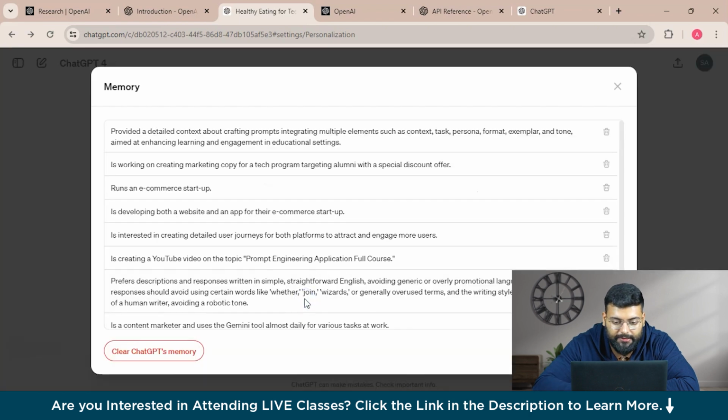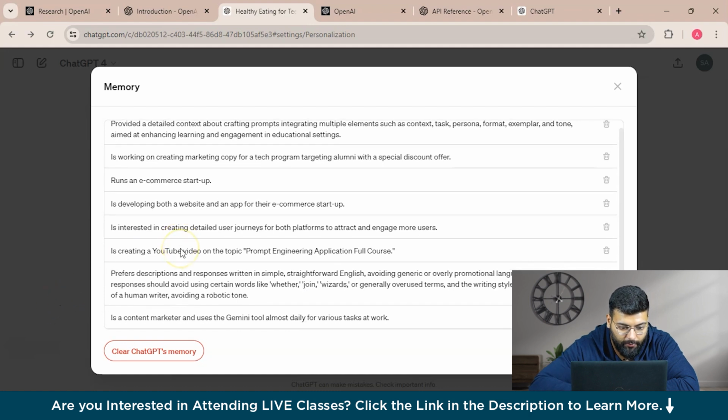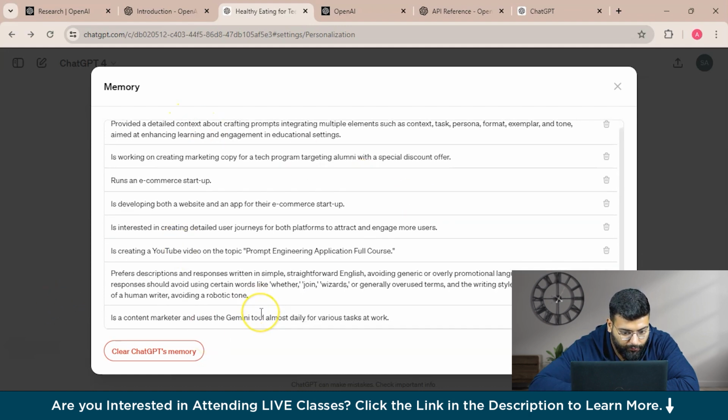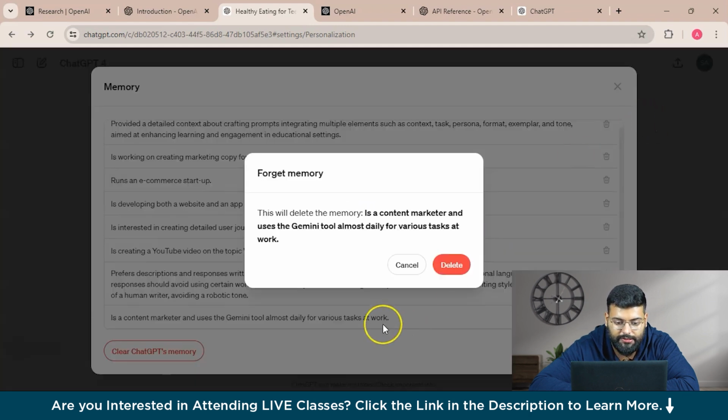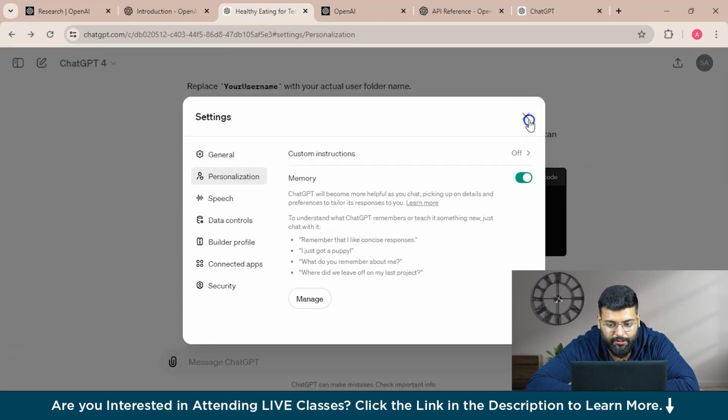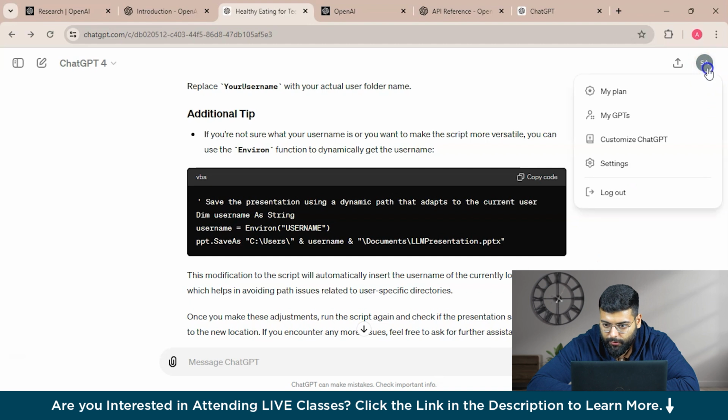And if you want to delete some memories, you could move into the manage section, and these are the memories that have been created with ChatGPT. If you want to delete one, you could delete it from here, or you could just write a prompt that you want to delete a memory and mention some keywords there. So this was about the ChatGPT memory section.